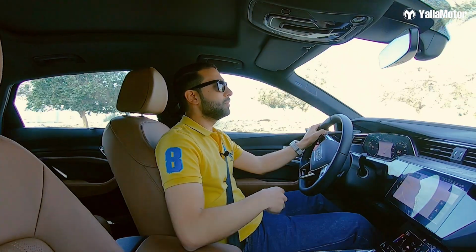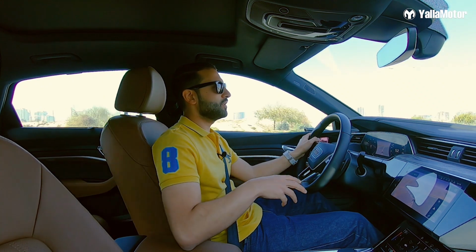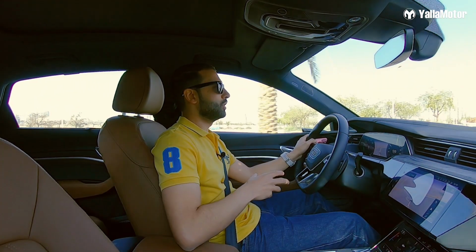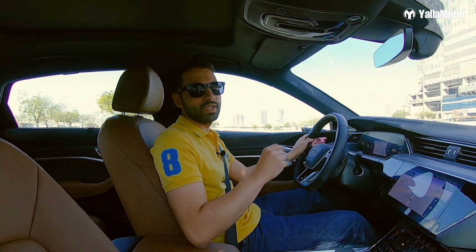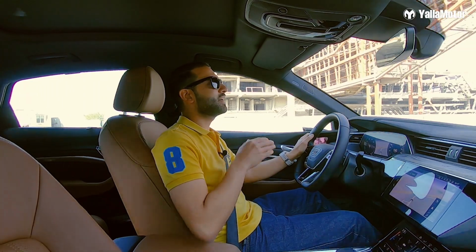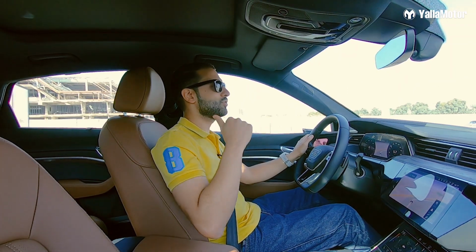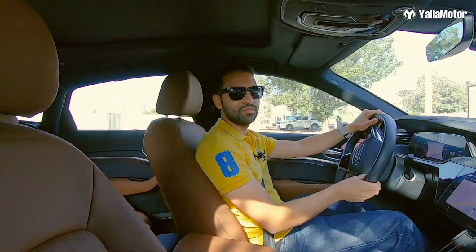Range, which tends to be a big concern for electric car drivers, stands at 375 kilometers on a single charge. While that number might be on the lower side compared to its rivals, the e-tron is fitted with regenerative braking, meaning that each time you lift your foot off the accelerator pedal or press the brake pedal, the kinetic energy that was being used to push the car forward is converted into electricity and saved in the battery for use later on. Think of it as charging while you drive.